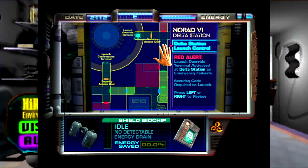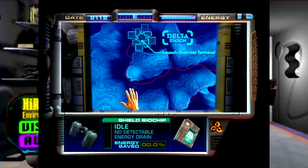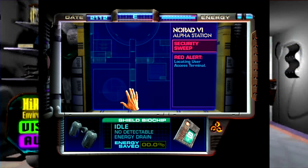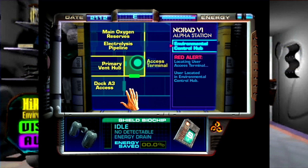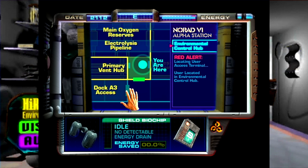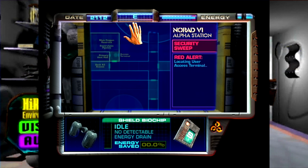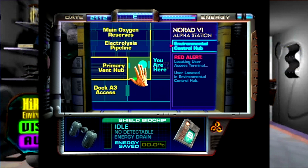Okay. Launch override terminal. Security access door. Comes down to the submarine moon pool there. And there's the launch configuration terminal. Security access door there. Okay, so now I can actually just go through this and review everything. So, the map, primary vent hub, main oxygen reserves, electrolysis pipeline, dock A3 axis. So that's about where we are right now, and we're reading this access terminal.